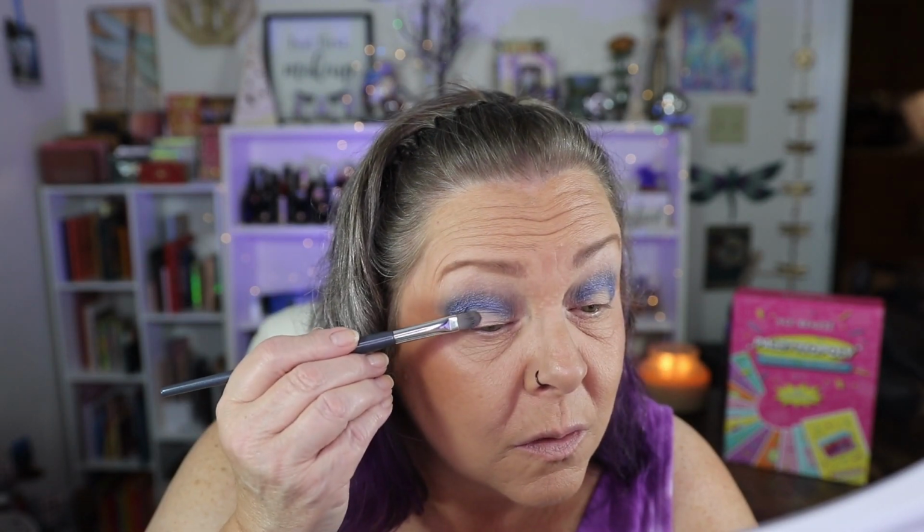Alright, what am I putting that hot pink on with? I'm going to use this flat brush. Outer corner. Let's try a fluffy brush and see what happens. Shall we? That actually goes on better. I'm going to try my pinky. That's so pretty. Oh yeah. Not too shabby, not too shabby.